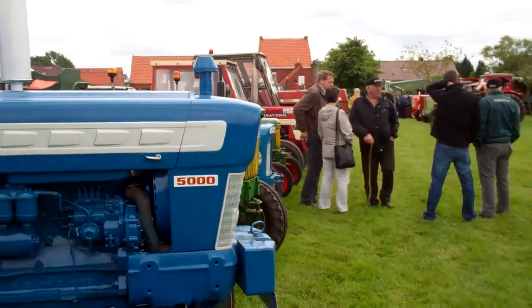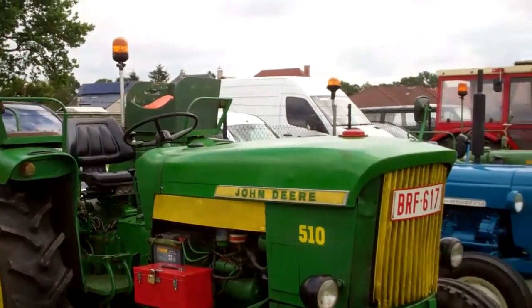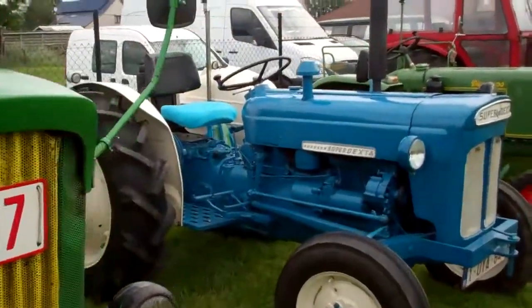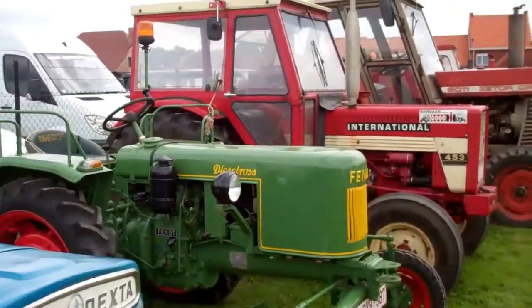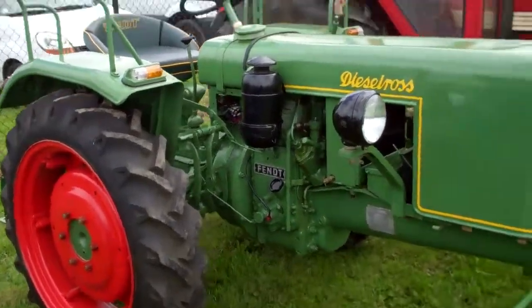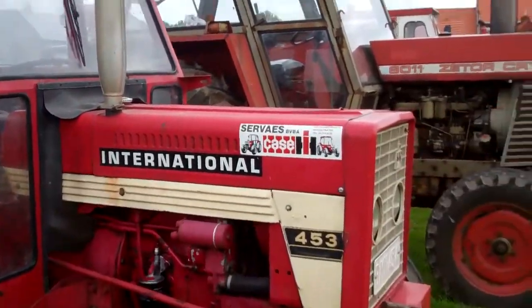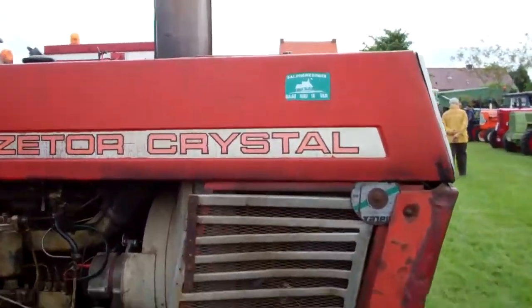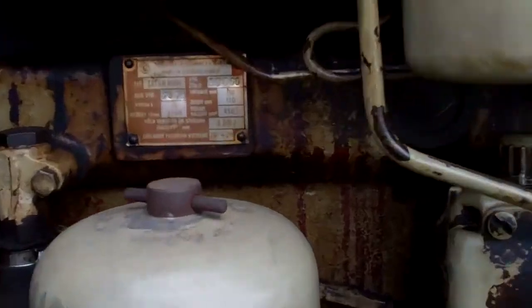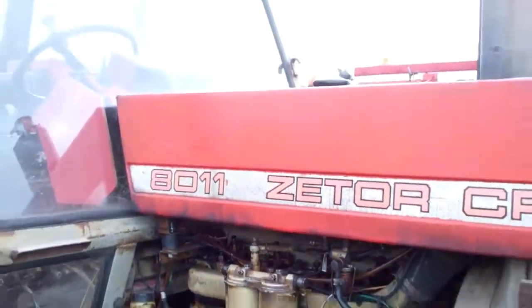Well, that's a simple one. It's only 5,000. Well, only. JD 510. A diesel Ross. And that's a real Fendt. Zetor Crystal. Let's see. Zetor, yeah, made in Czechoslovakia. Zetor 8011 Crystal.